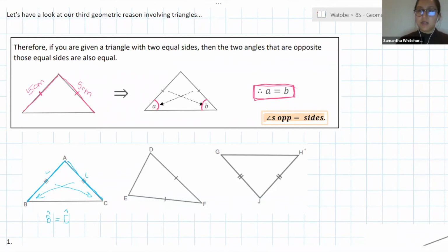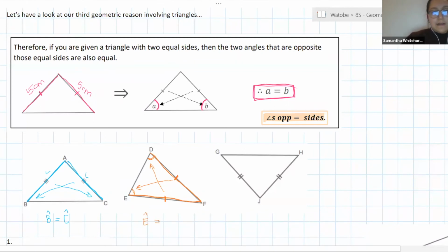Okay, Tando, do you want to tell us? Yes, ma'am. Angle FD is the same, and FE, sorry. Okay, so those two sides are equal to each other. I agree. So which angles are then equal? Sorry? Which angles? FD. Okay, so it is the angles opposite them. So angle E is equal to angle D. Well done. Thank you, ma'am.